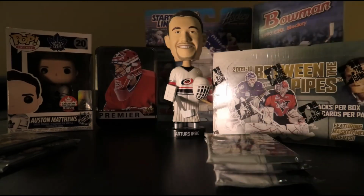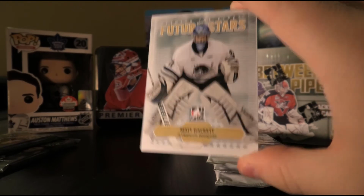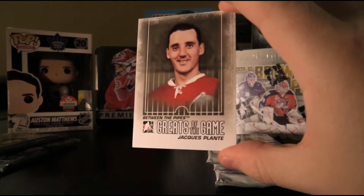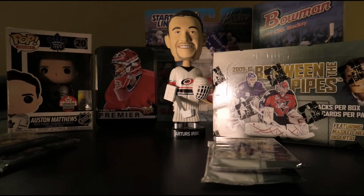Trevor Can, Lyndon Roat, Antti Niemi, Ben Bishop, Matt Hackett. Still has the NHL record for longest streak to begin an NHL career without giving up a goal. Jacques Plante, Tim Thomas, and Rogi Vachon. So we should end up with 2 memorabilia, and I believe 1 more autograph is a realistic possibility in here.